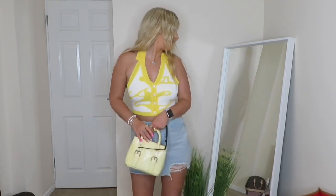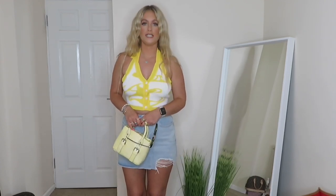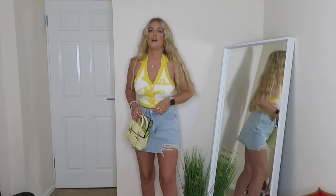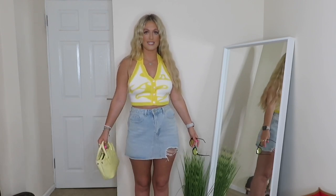Can't complain, but I actually love this outfit. I can't wait to wear it out. I don't have any tan on, by the way, so if I'm a bit white, please don't judge, but I do have a bit of a natural tan, I think it's fading. So that's outfit one, and I think it's actually stunning.